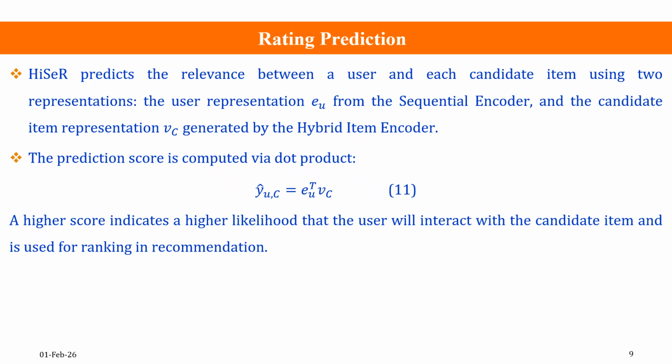As shown in equation 11, the prediction score is calculated using the dot product between the user vector and the candidate item vector. This score measures how well the user's current interests align with the characteristics of the candidate item. Finally, we use this score for recommendation. A higher prediction score indicates a higher likelihood that the user will interact with the candidate item, and these scores are used to rank items in the recommendation list.